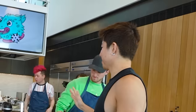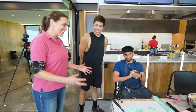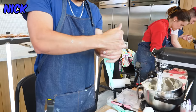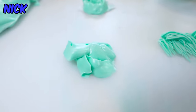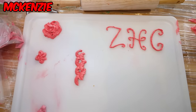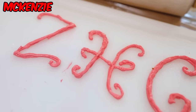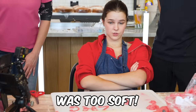Nick, stop what you're doing. Let's start from the back this time. Okay. You struggled a little bit with, I think, how much icing you had in your bag, and then it started getting warm and soft, and it became a little bit of a mess. Kinsey, your script writing looks very pretty. I would have liked to see the fur, too, and all of the techniques. I think my frosting was too soft.